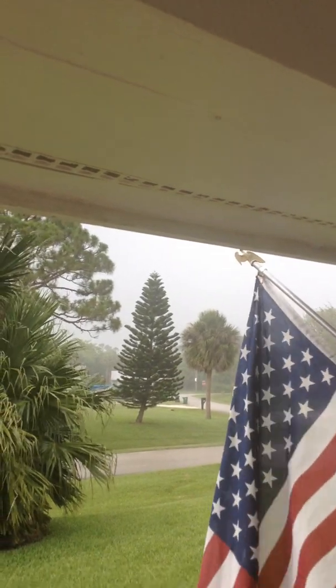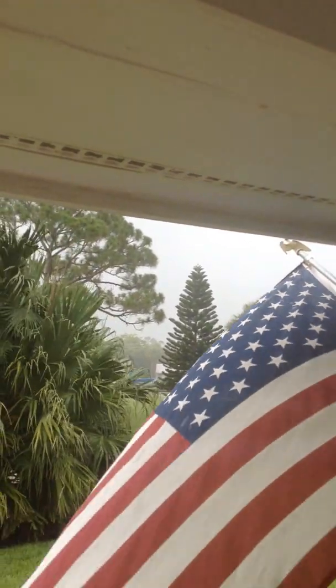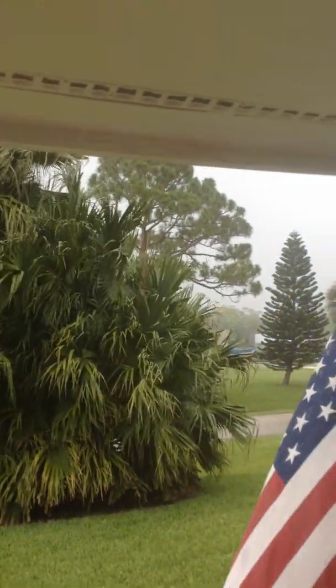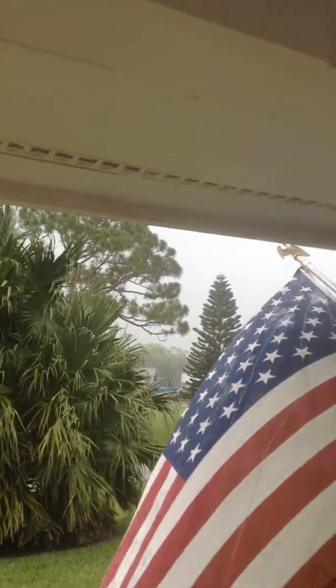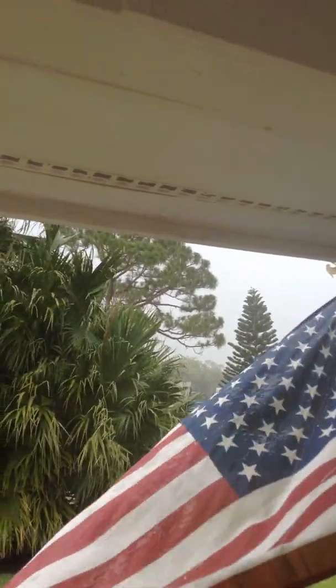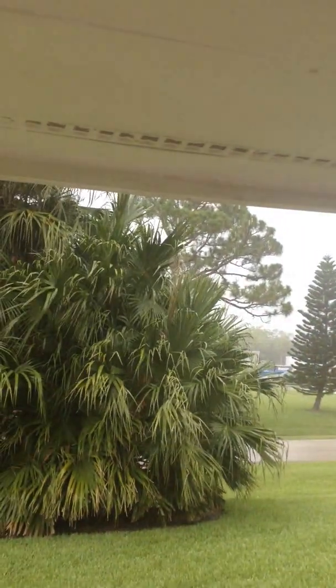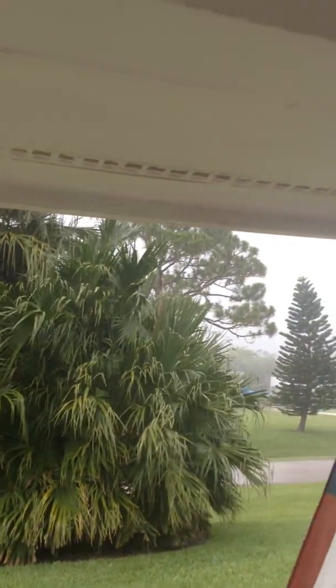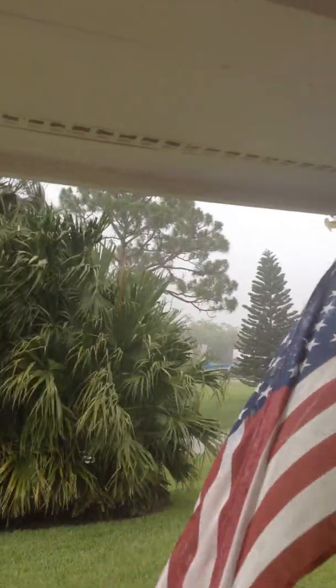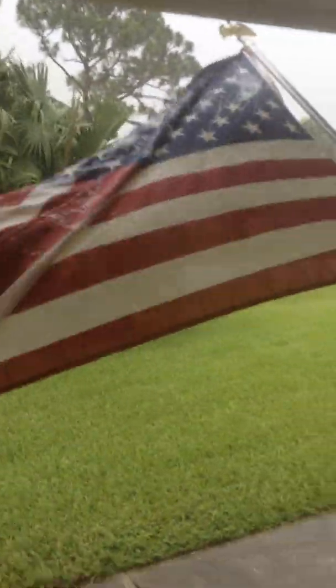The rain and the wind is picking up now, so I don't know how long I can keep this recording going, so I don't want my iPad breaking. But you guys can hear the thunder. We definitely have a thunderstorm going on right now. But this is also a... oh, all right. Need to back up a little bit.